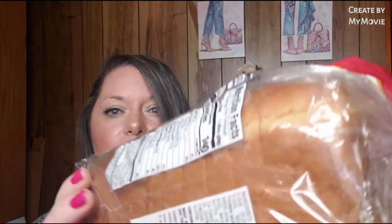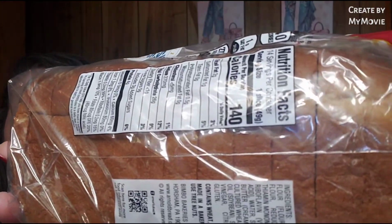Then I picked up the Arnold's Country Style White Bread, free from artificial preservatives, made with fresh taste, real ingredients. It's no high fructose corn syrup, no calcium propionate, no hydrogenated or partially hydrogenated oils, no monoglycerides, and 0 trans fats. And it's freshly baked, 140 calories per serving, which is 1 slice of bread, but it's thicker bread. As you can see, it's thicker slices of bread.